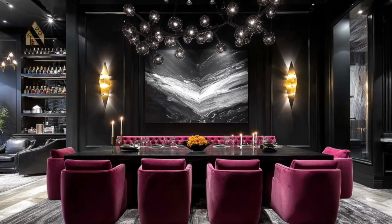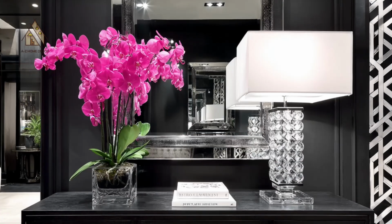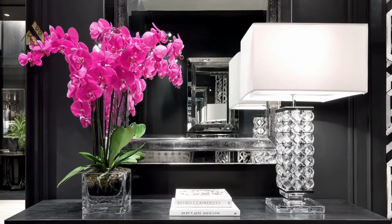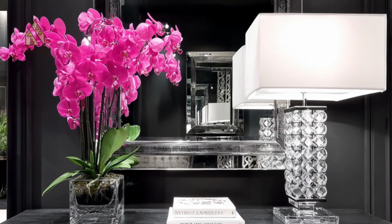Layered lighting is the true secret to cinematic interiors. Overhead lights create structure, while indirect lighting builds mood. Add a lamp here, a soft strip there, each source becomes a brushstroke painting the atmosphere.